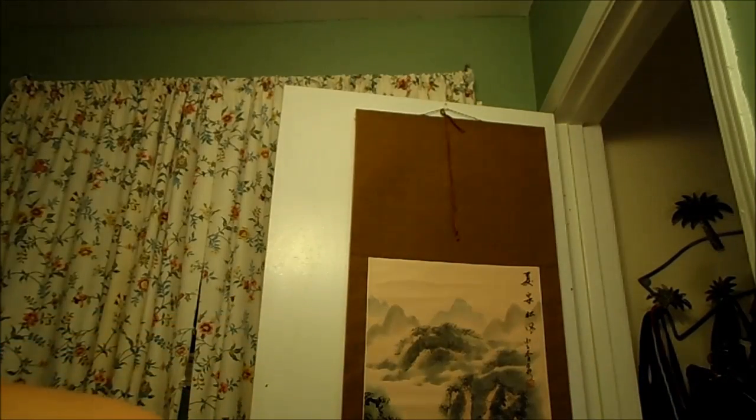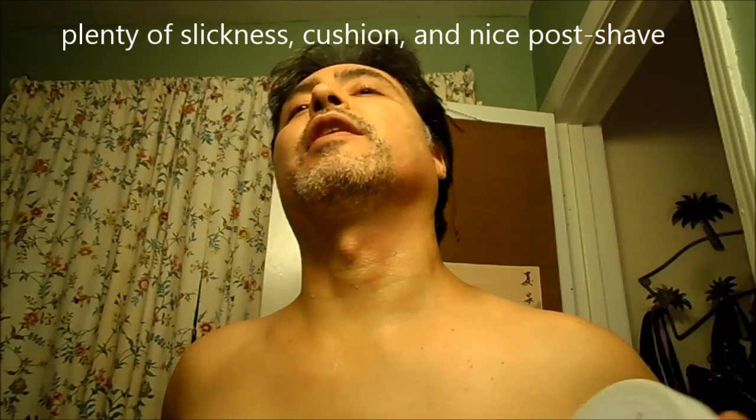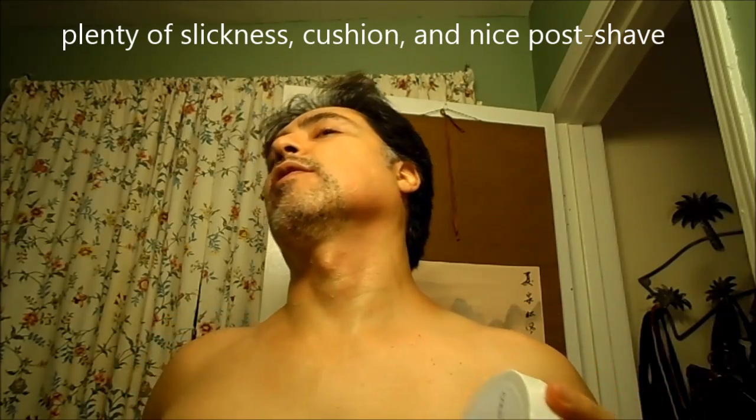Alright, so again, that was for Cold River Soap Works Nouvelle Fougère, formerly Royal Fougère, and it does well. It shaves well, leaves the skin feeling pretty decent afterwards. I could tell a few of the rough spots that I got, just poor technique, still learning with the straight. Thankfully it's not as raw as I thought it would be, so that's always good.